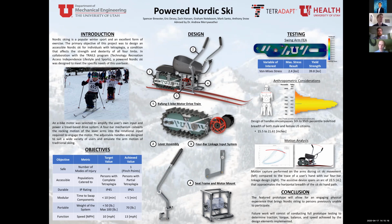But once it's brought to a full prototype, it'll be ready for testing next winter and on the snow, so we can verify performance of traction, torque, balance of the system as a whole, as well as the speed that we're able to achieve when this system is used on the snow. And after that stage, steps could then be taken to increase the modularity of the system and integrate new functionality such as turning and sip and puff control, so that an even wider base of users than what we've accomplished can be catered to with this design. Thank you all.